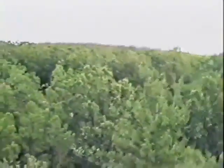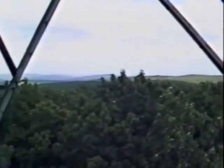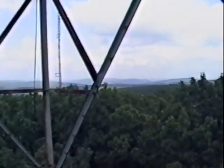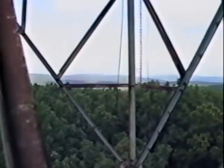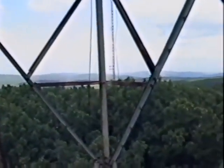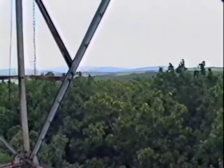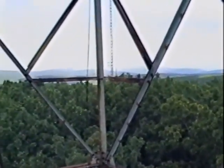Okay, Betty's up here too. There's another tower in the distance. There's more mountains in the background there. Somebody said we're looking at 30 to 40 miles back through there. Now it's clouded up here, and those are actually shadows that you see over on some of those other mountains.